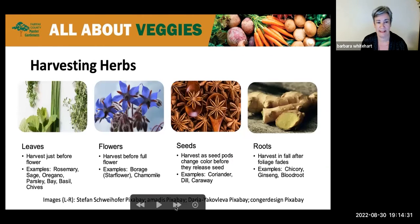So let's talk about harvesting. To me, this is the best part of growing herbs. First, we should talk about all the various parts of herb plants that can be used. So on this slide, you see that we can harvest leaves, flowers, seeds, and even the roots of herbs. Different parts of the plant can be harvested at different times, which I've included here, and we're going to talk about those one by one.